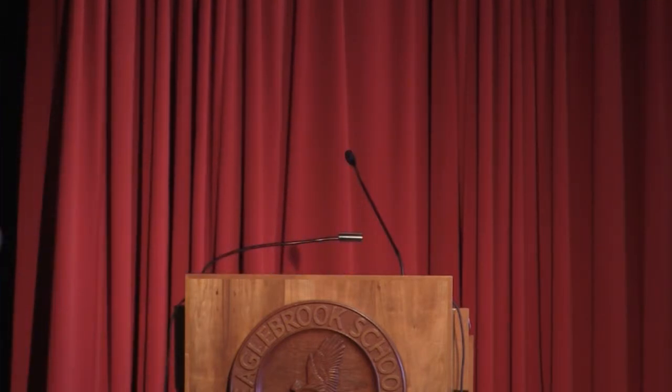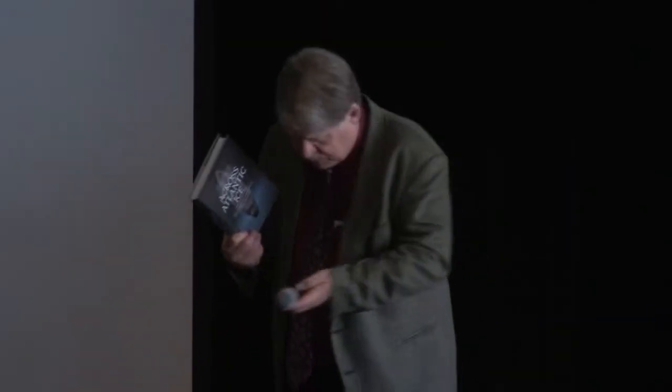So I have this book. Is this actually working? No. Oh, I see. There's a button here. One press this. Because I'll be walking around. I like to walk around. Well, the green light is on. Testing. Good. All right. Thank you.